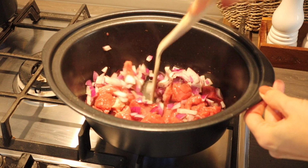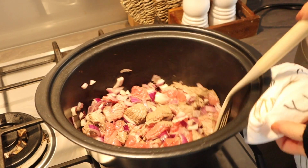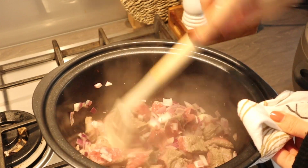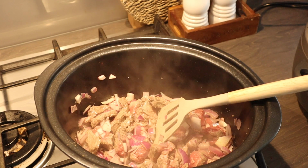This will just sear the meat and gives it a nice flavour. You can see I've browned most of the meat in here. Don't worry, it doesn't have to be completely brown. Then I'm just going to pop that back onto the slow cooker.